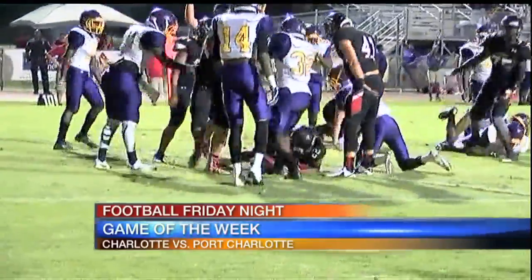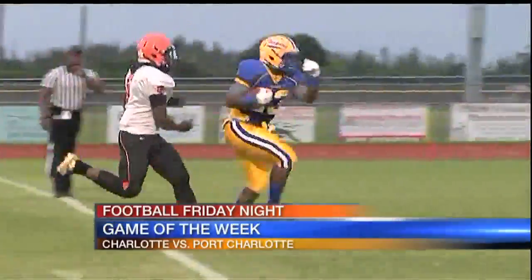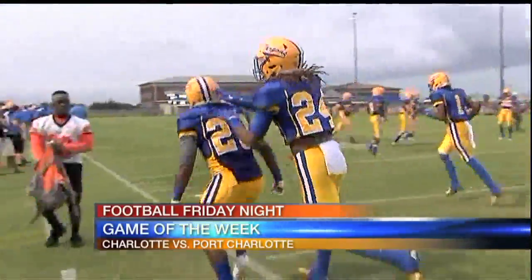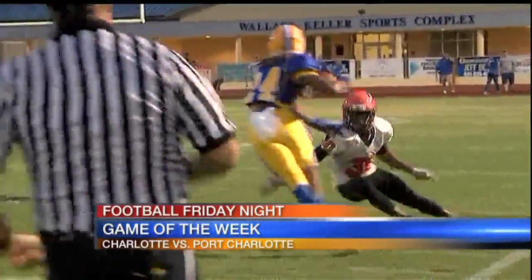On the flip side, the Tarpons have a similar offensive attack with quarterback D. Hicks spreading the ball around, and also 225-pound back Malik Williams, a University of Arkansas commit, will be an integral part of this offense. Now, we're also taking pictures.